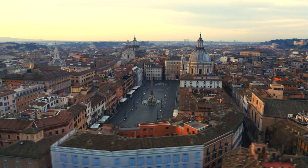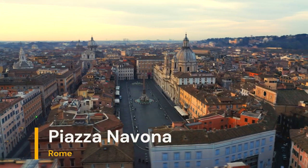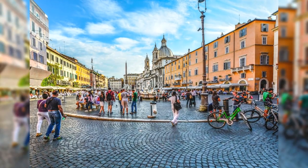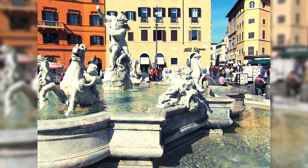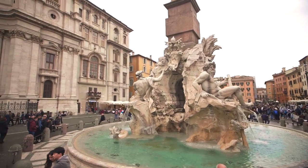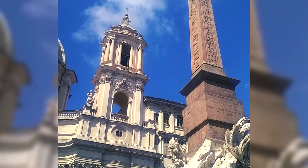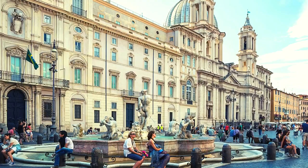Number 9. Piazza Navona is a public square. It is one of the most famous squares of Rome and is known for beautiful Baroque architecture and street performers. The square was originally built in the 1st century AD as a stadium for athletic games and chariot races, and was later transformed into a marketplace. Today it is a popular tourist destination and features several landmarks, including the Fountain of the Four Rivers, which was designed by the Baroque artist Gian Lorenzo Bernini.